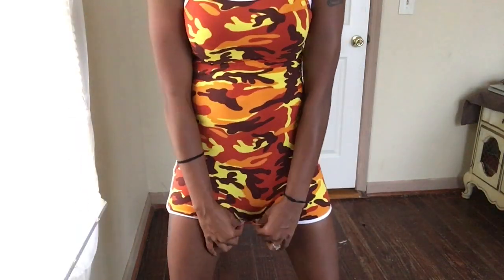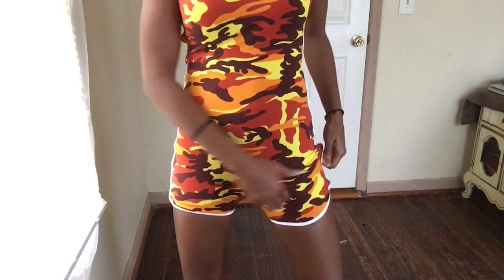But I'm going to just show you what this looks like on. I'm going to show you what the problem with this is. And this is a size small as well.